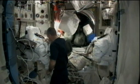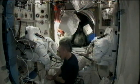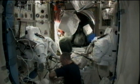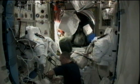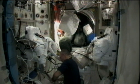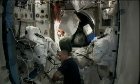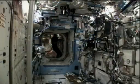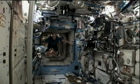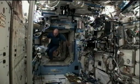Those spacesuits have cooling systems in order to keep the astronauts inside them at a comfortable temperature. And during the times when the suits are not used over an extended period of time, they require some maintenance to make sure that the loops remain clear of any debris. All of the crew members had time during the day today, at some part, to take part in daily cleaning activities and also regular maintenance of the station.